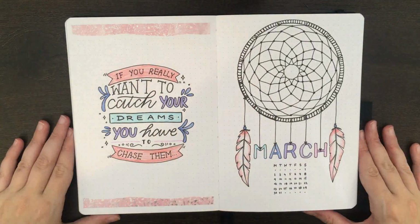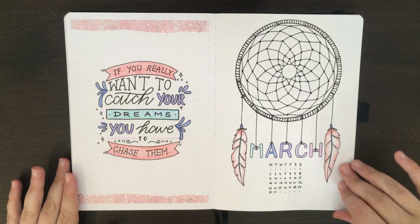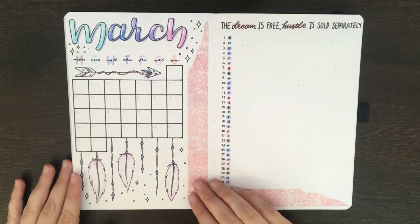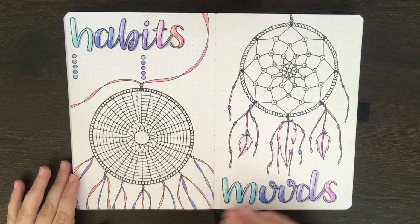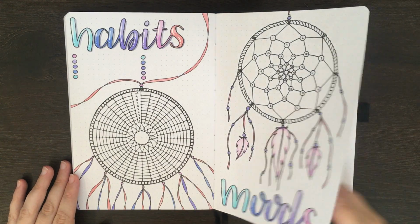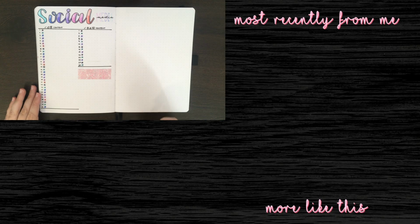For a final flip through, we have my quote and cover pages, my monthly log, habits and mood trackers, and my social media scheduler. A few less spreads compared to normal, but my hand is certainly just as sore as it usually is.